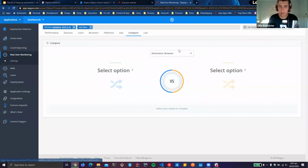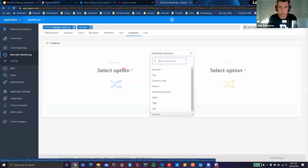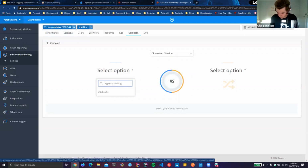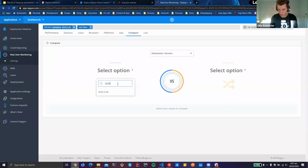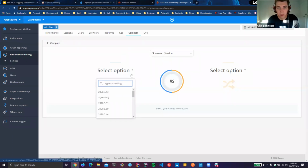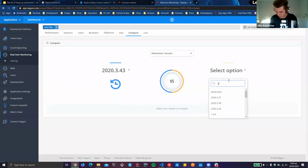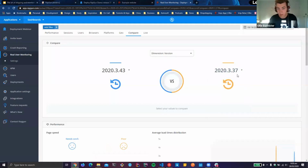If I head over to the dimension, we can change this to be version. So we could say, in our previous deployment, 2020.3.43 is our previous. We have top level filters, you have to turn that off before this will show you all of them. 2020.3.43. So we'll select our previous deployment. Now we'll go ahead and select our current deployment.